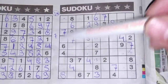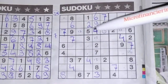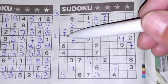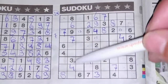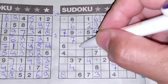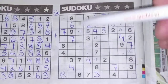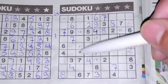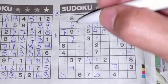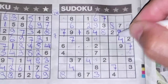In this big square, 6 missing numbers. One of the missing numbers is 3. We see here 3, so no 3 in those 2 boxes. There 3, no 3 in these 2 boxes. So the 3 could be here or could be there. So in this column, the third column, we have a 3 in one of these 2 boxes. So this cannot be a 3 anymore. So this should be a 1. And this should be a 3.